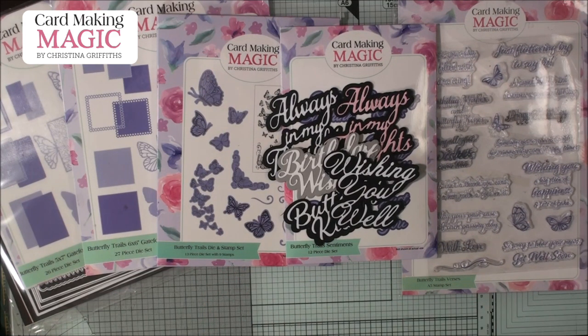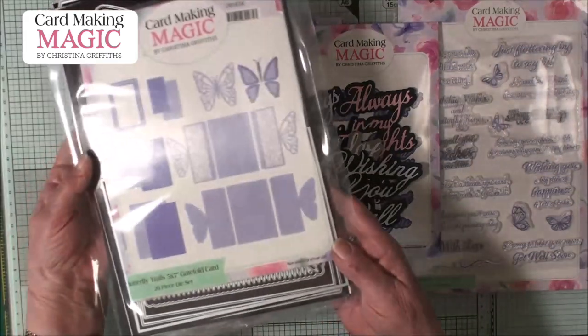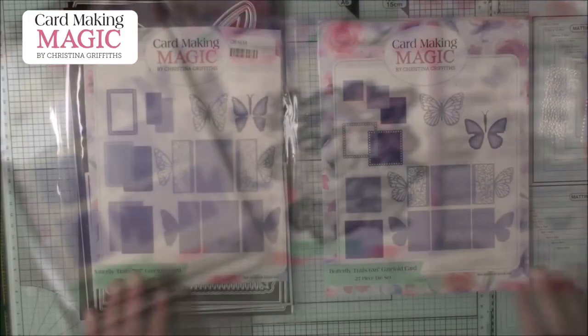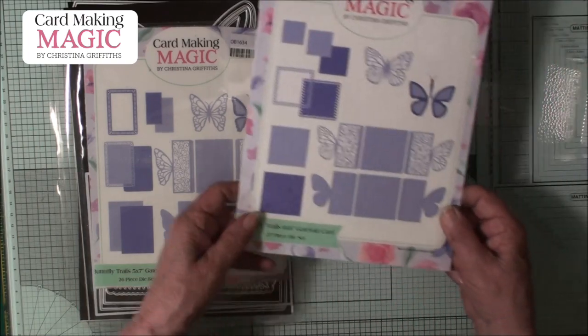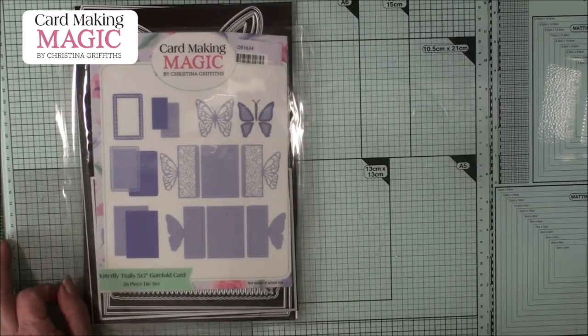Now for today's card, I'm going to show you how to make the gatefold card, and I'm going to use the 5x7. So these are the two gatefold ones. One is 5x7, the other is 6x6. And although the different sizes, the principle is the same for both the cards.